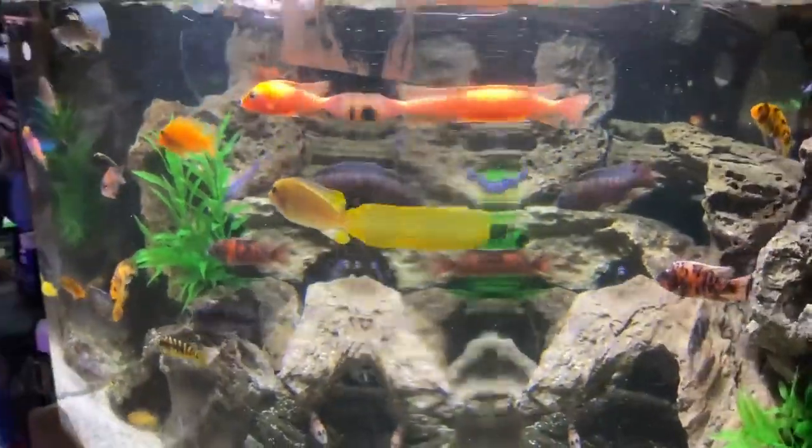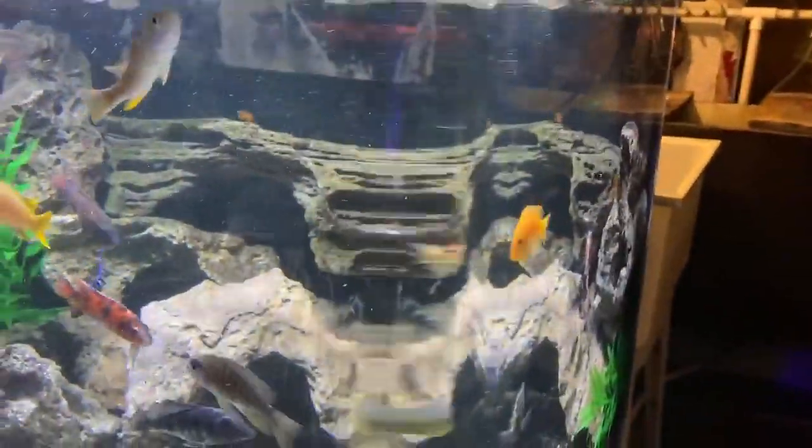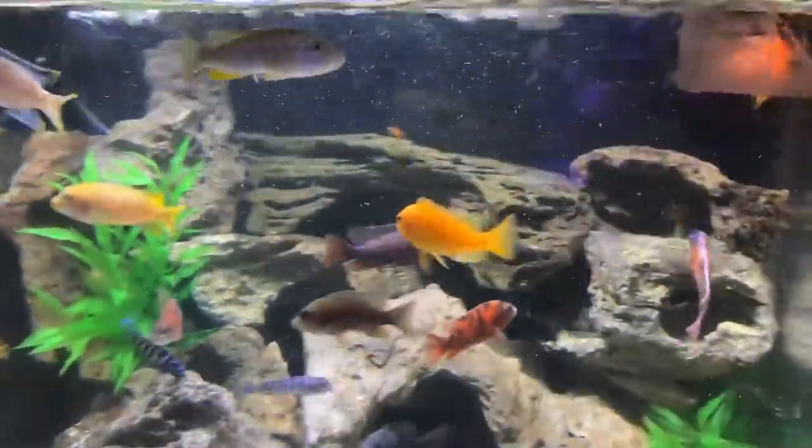Guys, look, it's the longest peacock cichlid I've ever seen. It's so long. I'm just kidding. It's just the corner of the tank. Look, it's so long. Look how long that thing turns into.